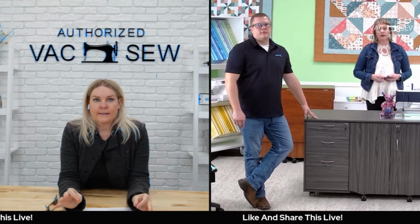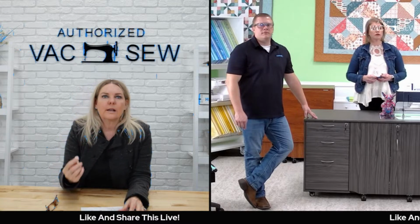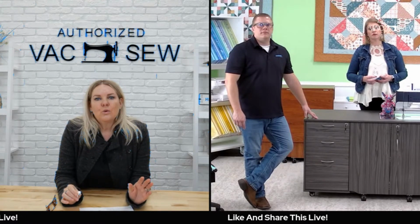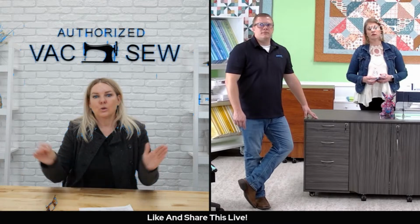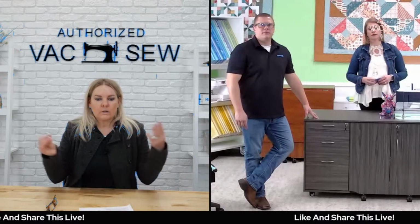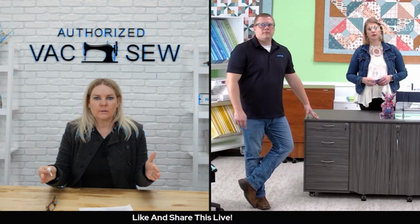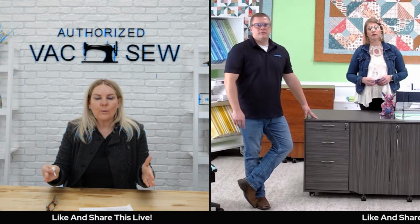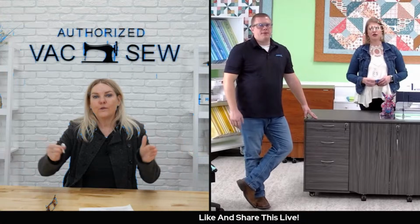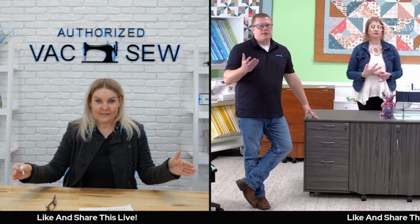The other thing I want to say is that I have advised customers in the past that if you ever think that you're going to go to a larger machine, perhaps you're just starting, or you have a midline machine size, you can still put your smaller machine in this larger cabinet. Oh, absolutely. And then if you ever upgrade, it's going to fit in this cabinet.